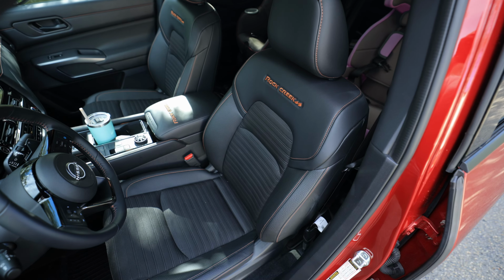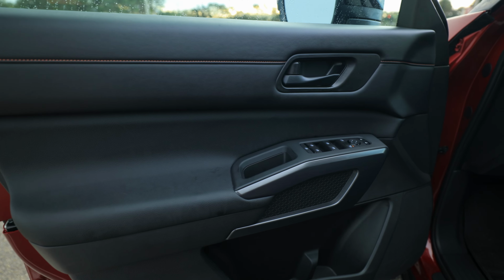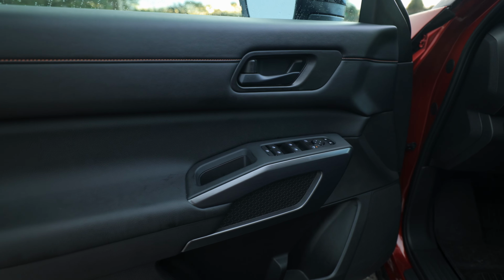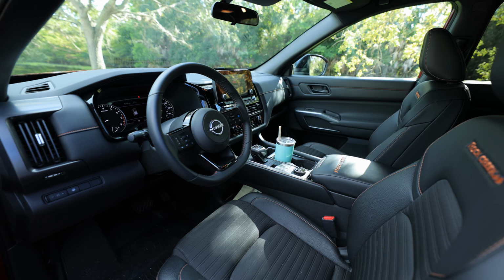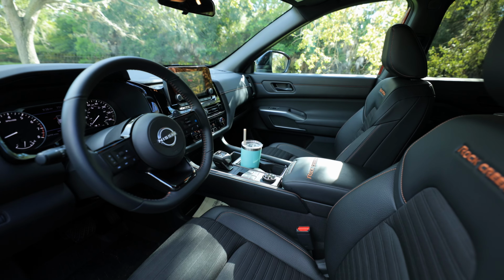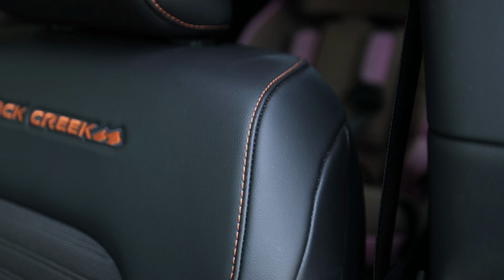Yes. We have orange stitching on the dash, on the doors, on the steering wheel. Yeah, we also have this nice leatherette. It's not real leather, but leatherette, where our knees kind of rest on the center console here. We also have stitching around that. We have Rock Creek on this armrest here in the middle. We have Rock Creek. Where else?